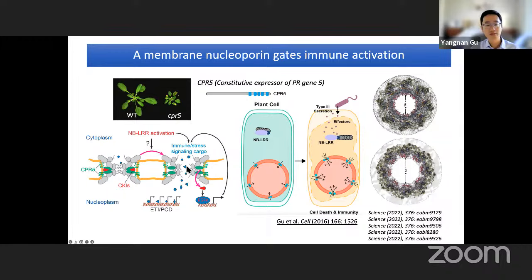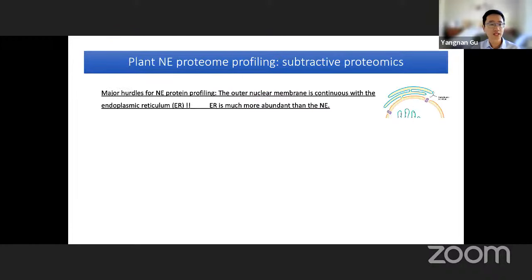in plants. Although it has been demonstrated to be very conserved among eukaryotic life, plants apparently have their own components of the nuclear pore complex and their own regulatory mechanisms, because CPR5 is a plant-specific gene that doesn't exist in animals or yeast. The study also made me realize how poorly we understand the entire nuclear envelope structure and composition. So when I established my own lab, one of the first major goals was to understand and profile the protein composition of the nuclear envelope in plants.